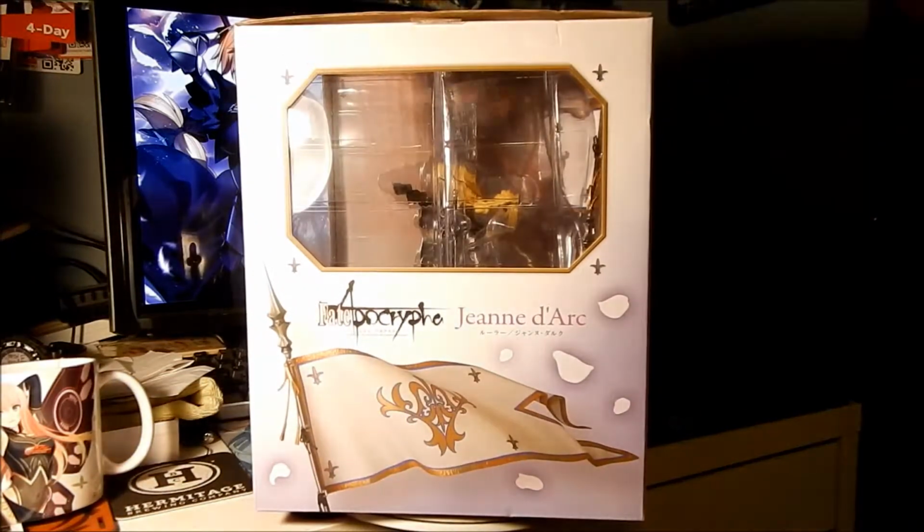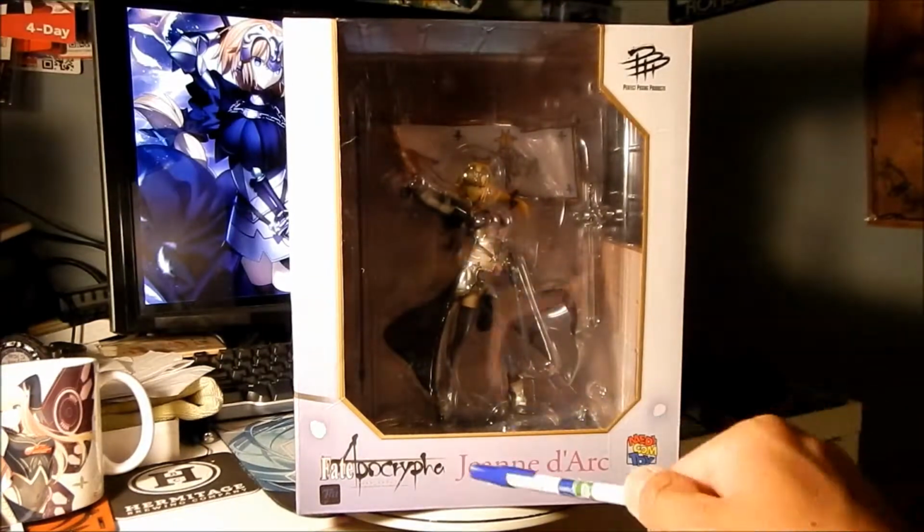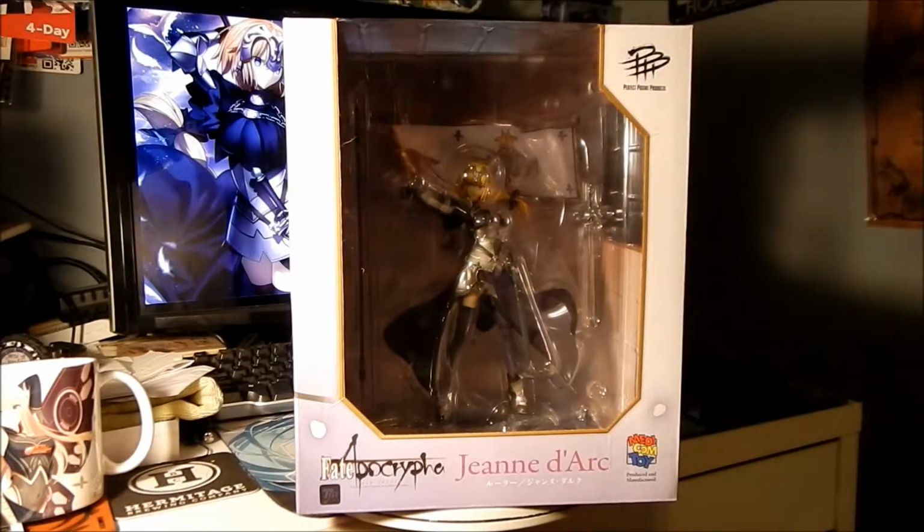And right here we got a little window. And don't forget, there's a huge window that goes through the top. It's actually a pretty nice box. Could you display it in the box? Yeah, you probably could, but she wouldn't be holding the banner.